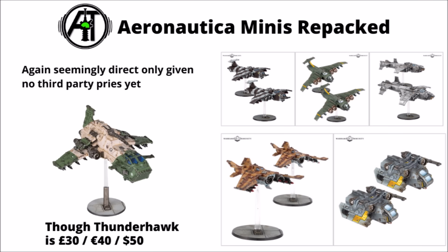Otherwise, on their announcement article, they've also got the Aeronautica miniatures repacked. Besides the Thunderhawk, it would imply that the rest of these are probably going to be direct only. Things like the Marauder bombers and the Thunderbolt fighters, and the Arvis lighters from Forge World. For one Thunderhawk, it's the same price as the other sections of infantry or tanks. These have all been rebased now, so are sort of on a circular basis with a flight stem, as opposed to the Aeronautica hexagonal ones.